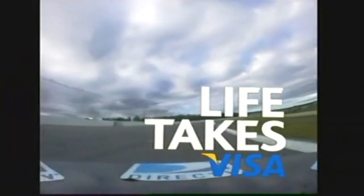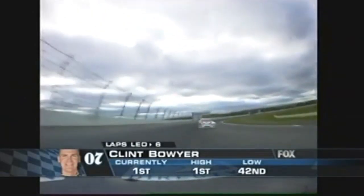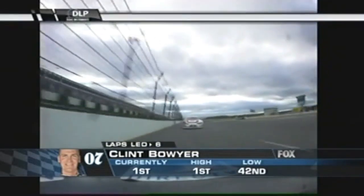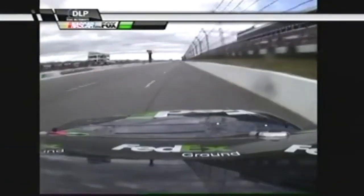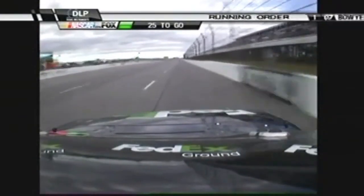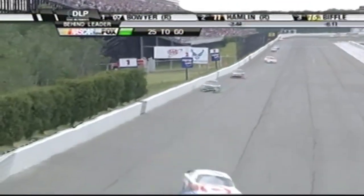So with Boyer, Hamlin, and Biffle here, and 26 laps to go, the stage is set, Jeff. Well, right now we're looking at Clint Boyer, who is the leader, but he's about to come to pit road pretty soon here. He is leading the race right now, but when he goes to pit road, I think we'll be seeing Denny Hamlin take this lead one more time. And then I don't think anybody at this point in time can catch it. Greg Biffle is about 3 seconds behind him right now with only 25 laps to go now.